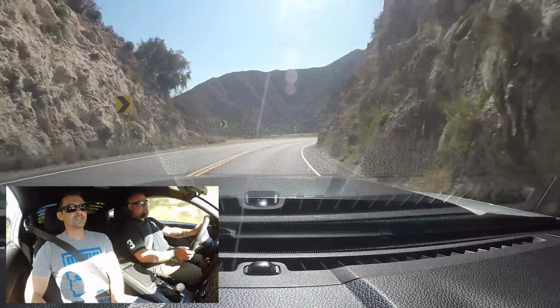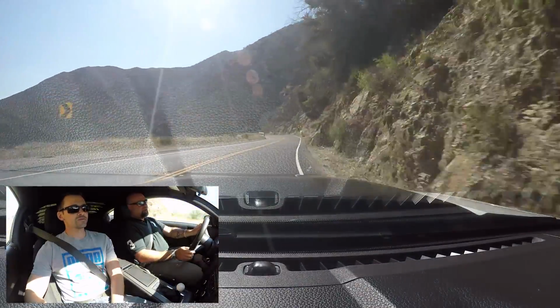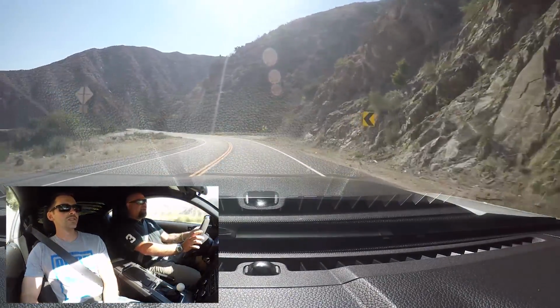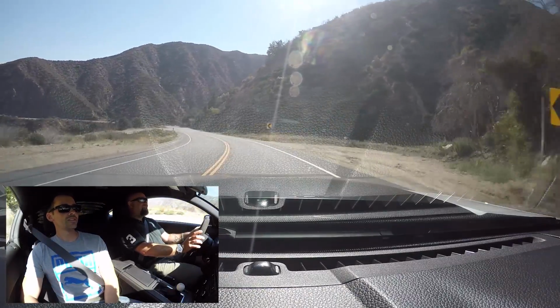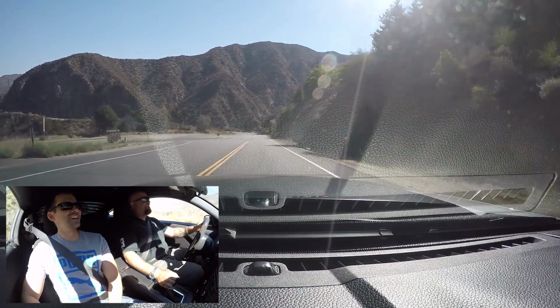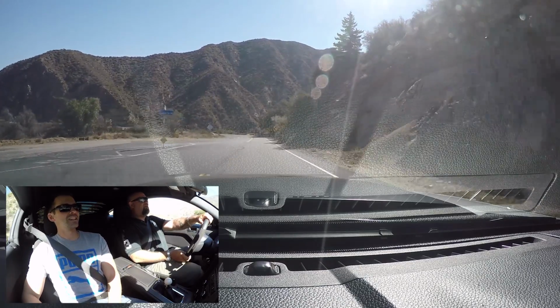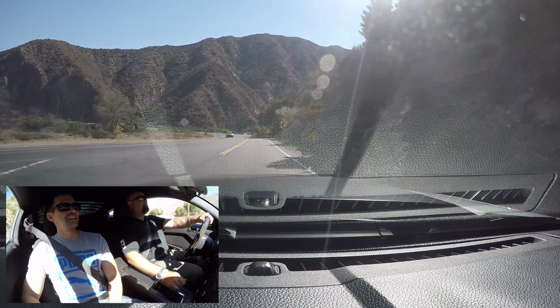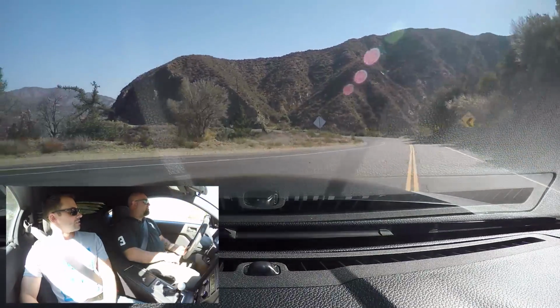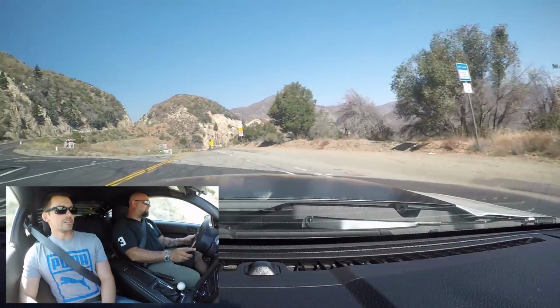Whatever, look, 580 at the wheels in a car with air conditioning, and that's a fast car. If you ask anyone in real life and not on the internet, that's a really fast car. On the internet, no, it needs to be 700 or it doesn't even count. No, yeah. This is a very fast car.